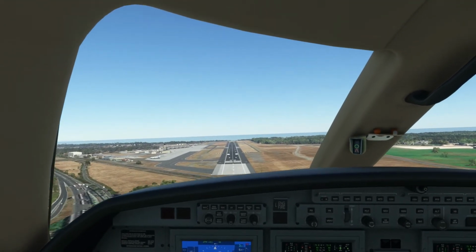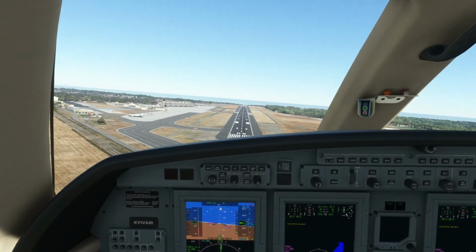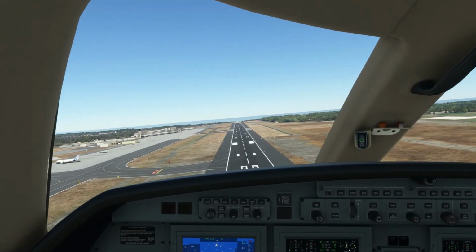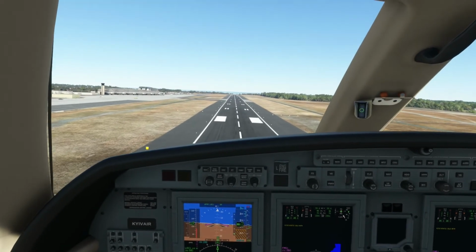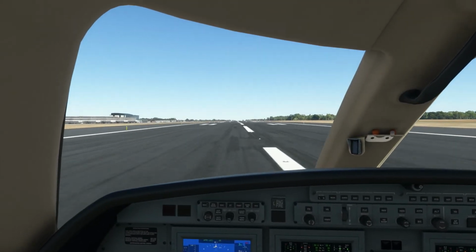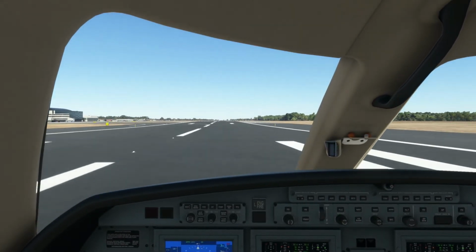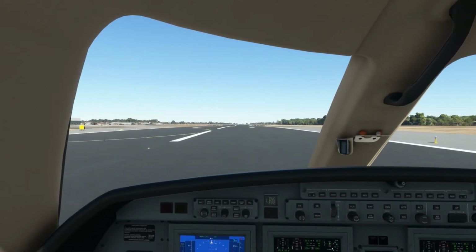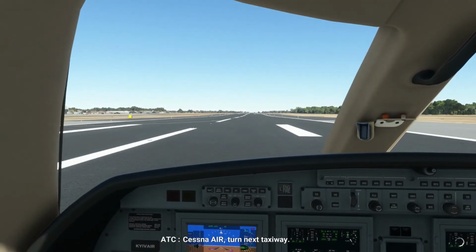And just keeping the aircraft lined up, maintaining the angle of descent best I can. And then I'm going to flare. Raise the nose, kind of keep the runway about the same perspective. And we're down. Nose wheel down. A couple of bounces. Anyway, that's it.